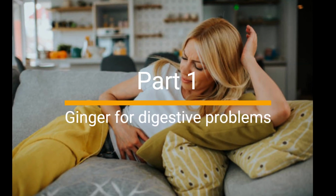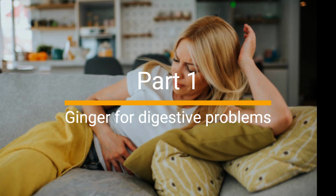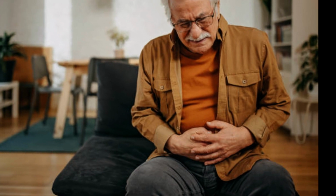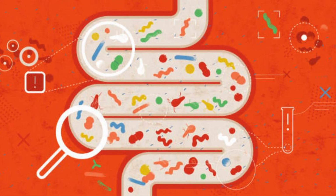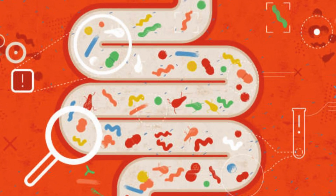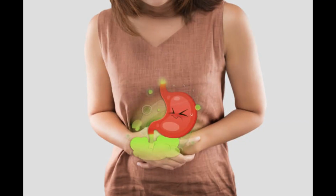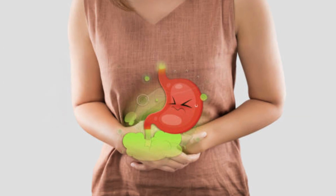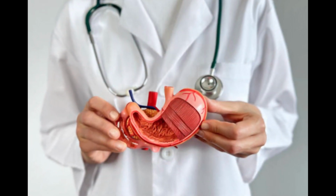Part 1. Ginger for digestive problems. First, digestive problems. Many of us have experienced that uncomfortable feeling of indigestion, bloating, or gas. The good news is that ginger can come to the rescue. It has been used for centuries to relieve these digestive problems.